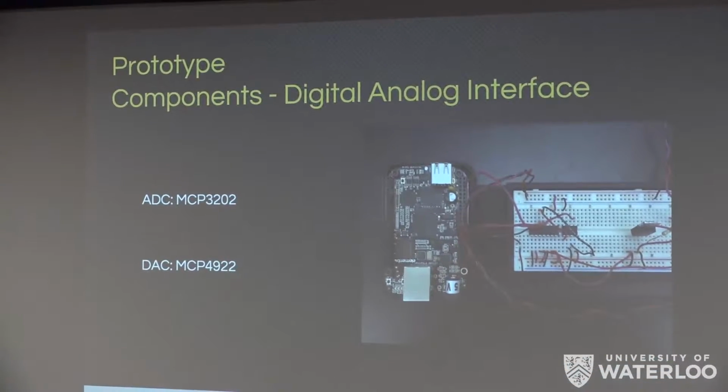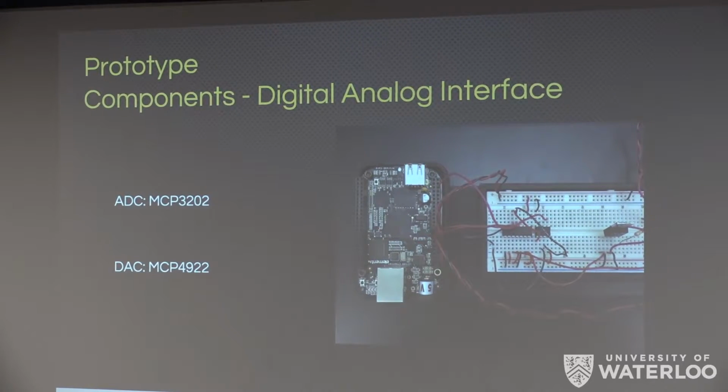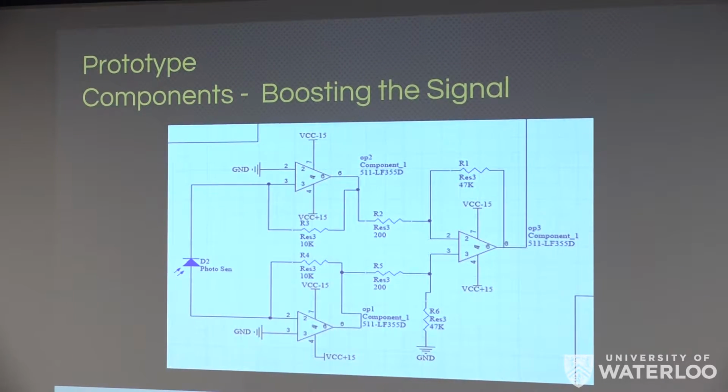Moving on, we used two really common DAC and ADC converters that we found. They're 12-bit, which is really high resolution, perfect for what we need. And they could also communicate via SPI to our BeagleBone, so that made that part of it very easy.